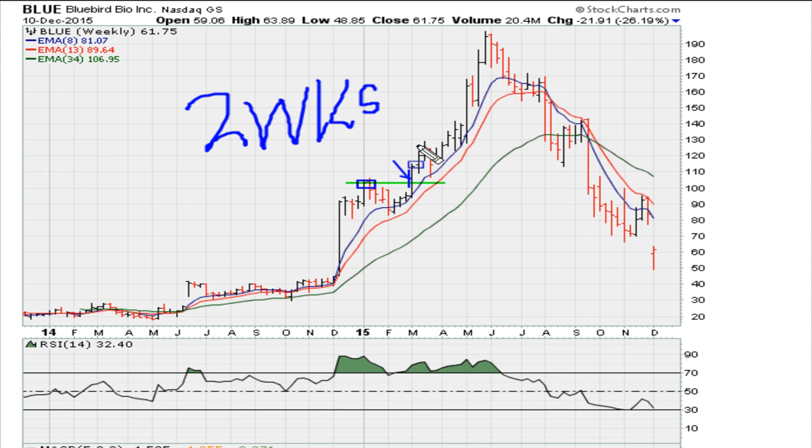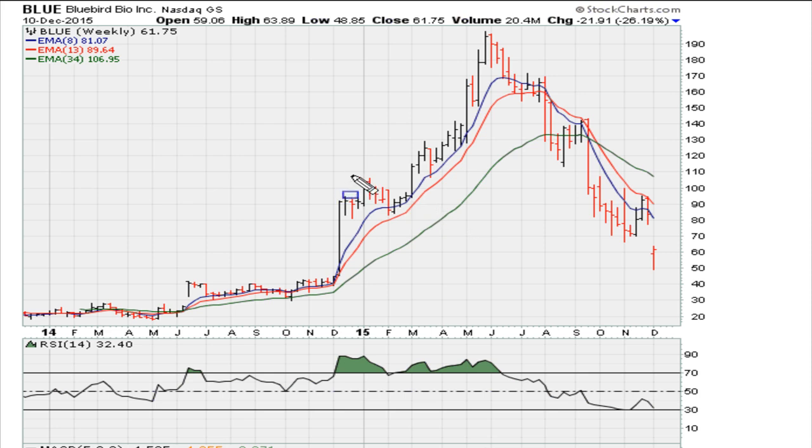There's another breakout here after exactly 2 weeks of rest, for another entry into the stock. And there was no other breakout that lasted. Well, wait a minute, there was a breakout. Let me take a look. This week was slightly higher, so this was not a 2-week rest period. So again, we only had 2 periods where the stock gave us a classic more than 2 weeks rest period.